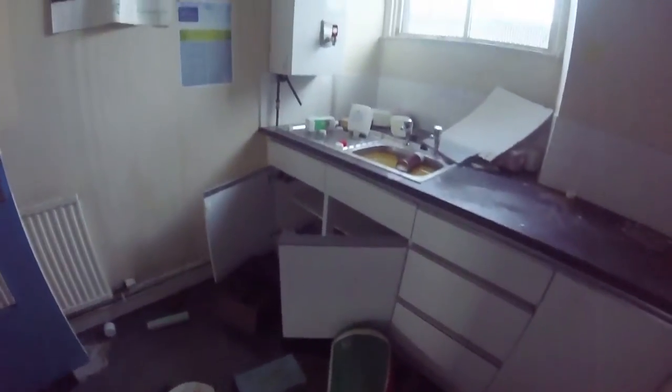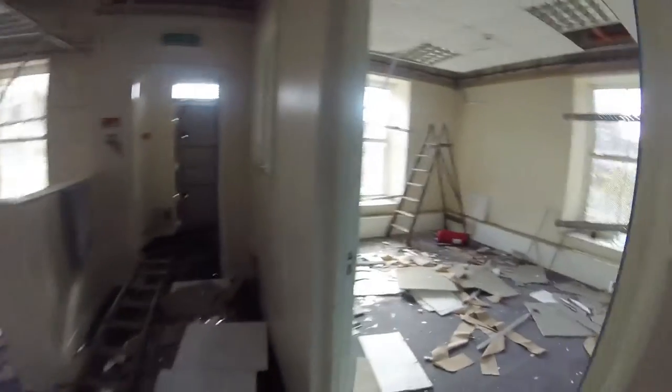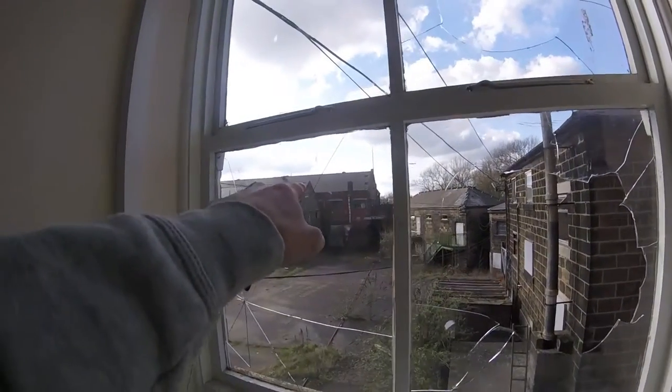Oh, that slipped. God, it's so slippy. God. Okay, so we're gonna head up to the second floor. Can't get into that one yet, but I'm gonna go in this one next, and then the top of that one there.